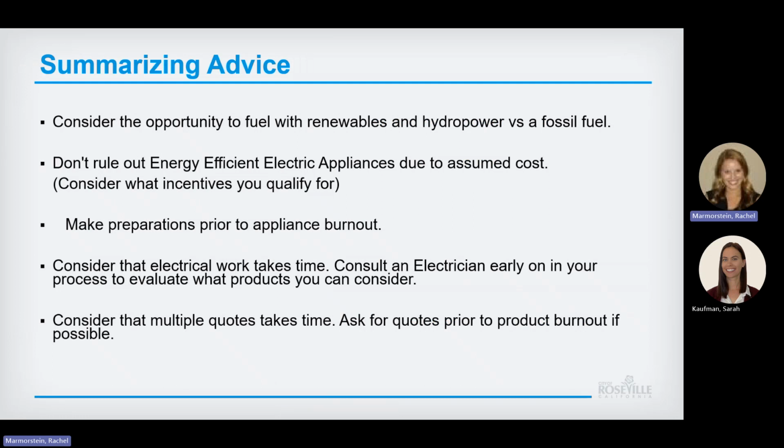All right, and then next we have our summarizing advice. So we'd like folks to think about if you are replacing an appliance soon, consider that you have this opportunity to fuel with renewables and hydropower over the next several years. Sometimes this is a 10, 15-year decision or longer versus being stuck with a fossil fuel only supplying the power to your appliance. So a big choice there, and it would affect you for quite some time when you're making your choice for your next appliance.